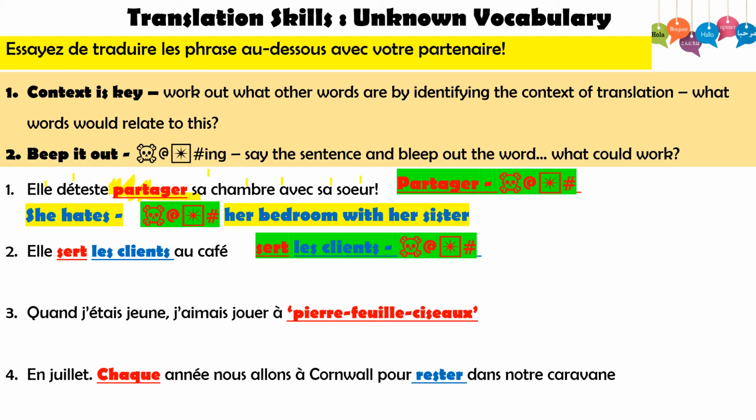Alors, numéro deux. Elle sort les clients au café. I know elle is she. I know au café is at the café. Elle sort les clients. What is that? What can you do at a coffee shop? Les clients. A lawyer has clients, a business has clients. At a café, they're customers. So she what customers at the café? She serves them. Voilà. She serves the customers in the café.